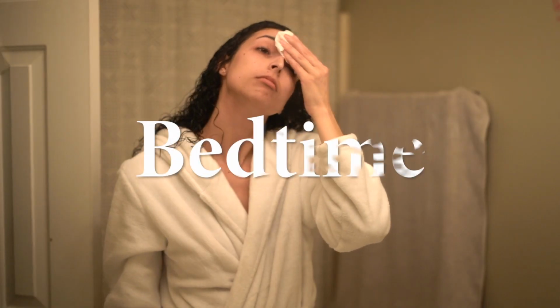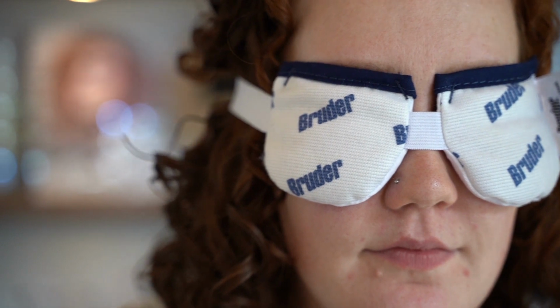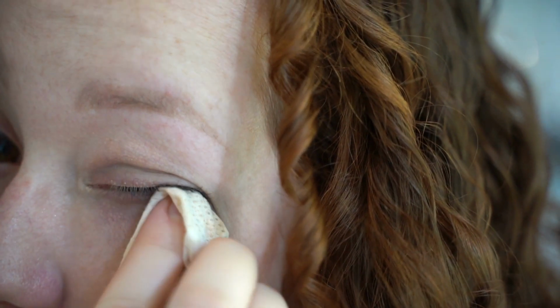Once it's bedtime, this is critical. Make sure to wash your face and pop on your warm compress mask and relax a little bit. You're gonna do your eyelid massage with that lid scrub. So you're gonna wanna take the wipe from your lid scrub and wrap it around your finger, massage down on the top lid 10 times and up on the bottom lid 10 times.